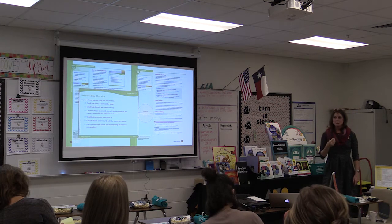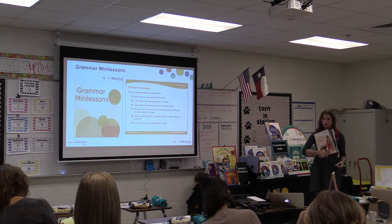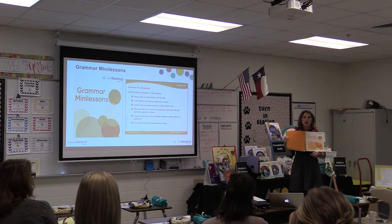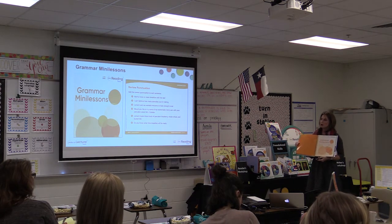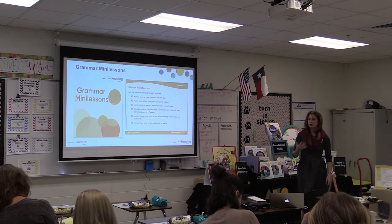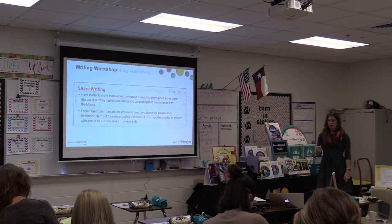Now, what we know is many times our students need a touch more. And at the back of your writing workshop guide, what you'll find is an orange tab, and here you'll find a collection of additional mini lessons specifically geared towards grammar instruction. This can either be used whole group, small group, or independently if you choose to do so. So you have choice. And then just a few more steps, and then your students would share.